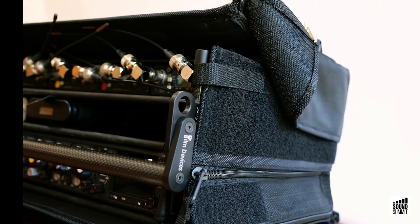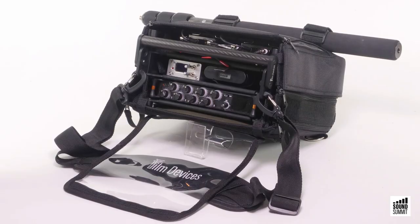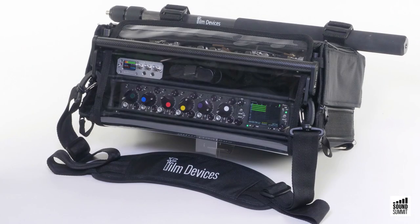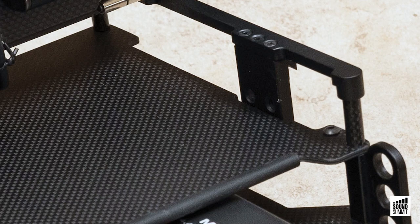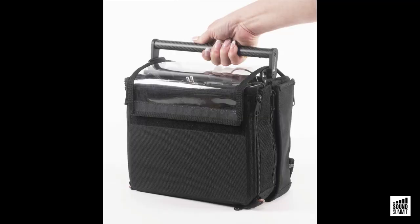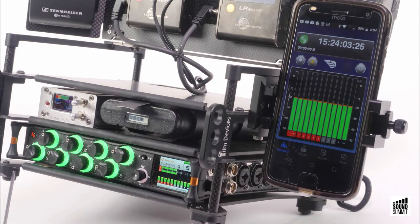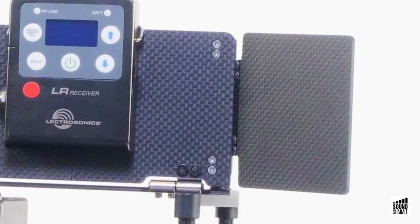The outer nylon bag height is adjustable as well. The rack and bag is available in three sizes, which can accommodate most recorders or mixers. Carbon fiber and aluminum construction assures high strength and light weight. Other options include a rigid handle, swing-out phone holder, and a wing kit for the small and medium models.